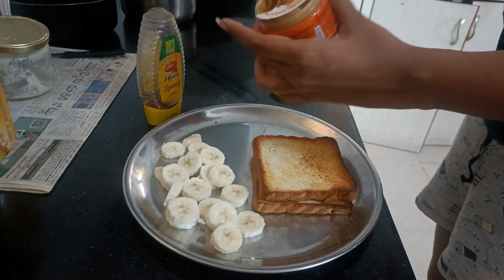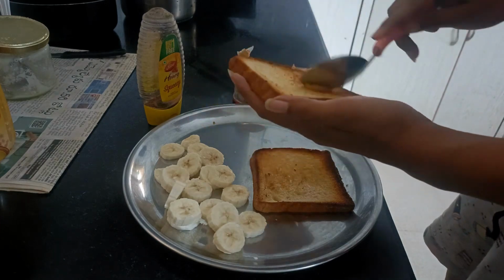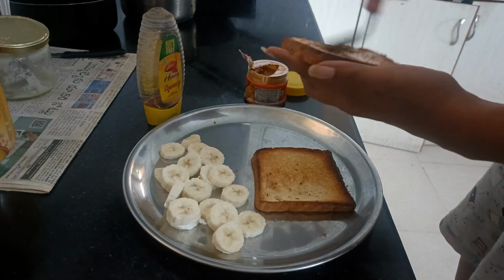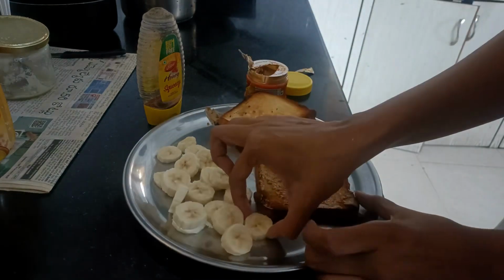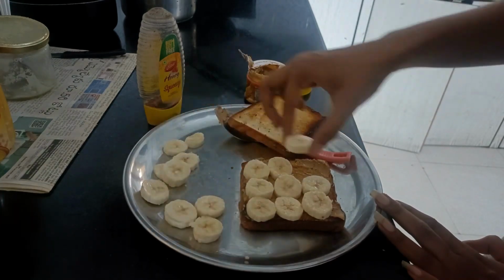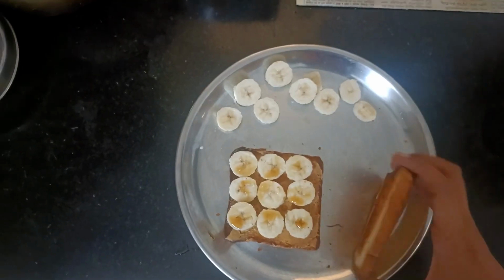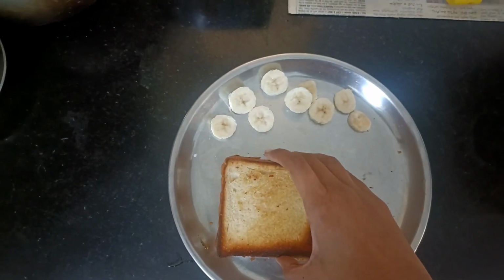Here I have taken the finished toast and I'm applying some peanut butter. After that I'm going to put on some banana which I have sliced and then finish off the sandwich with a sprinkle of honey. This is how my finished sandwich looks.